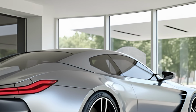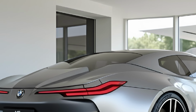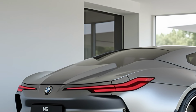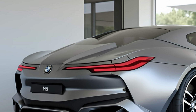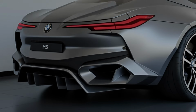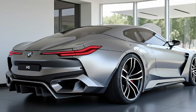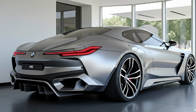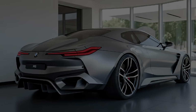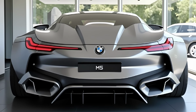It's not just faster, it's smarter, sharper, and more refined. A true evolution of the M legacy, mixing brute strength with modern intelligence. But the M5 is just the start of today's lineup, because next, we're heading into the world of precision and legacy, where German craftsmanship meets the spirit of motorsport. I'm talking about the 2026 Porsche 911 Turbo S.